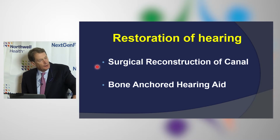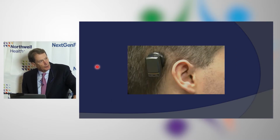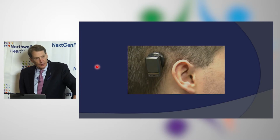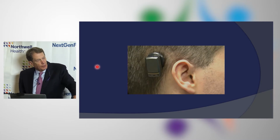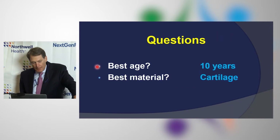We don't have time to go into this in detail, but schematically, this is the surgical reconstruction of the canal, which involves drilling a hole in the bone and creating an eardrum and so on. And then this is one of the current editions of the bone-anchored hearing aid, which have gotten so good and so light and so small that they've almost completely replaced the surgical repair. But let's talk about how we do the actual surgical reconstruction of the external ear.